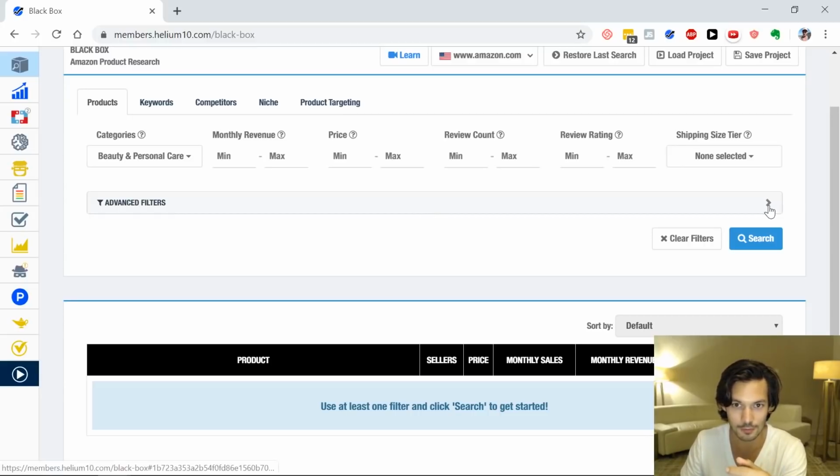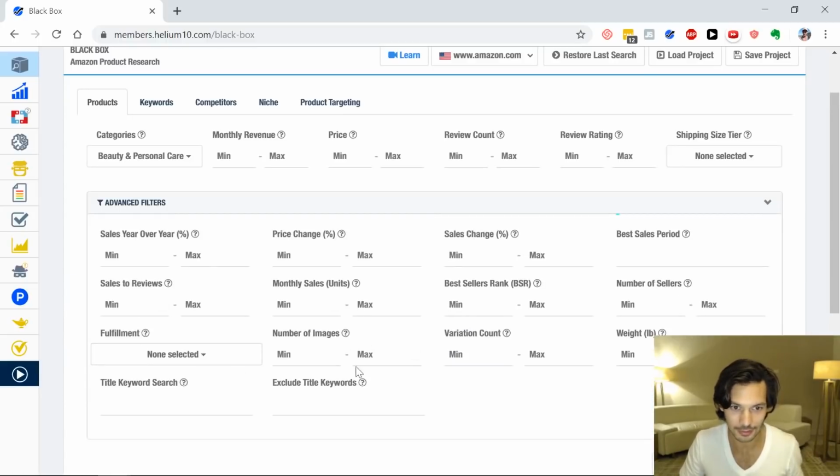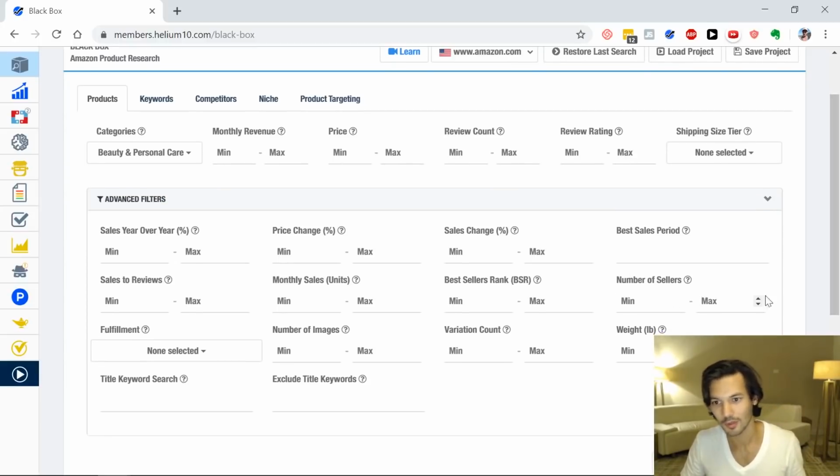And so the advanced filter down here will have it, I believe. Where is it? Number of sellers. So I really just want to see products. I might put 2 actually, because sometimes there'll be one seller selling a listing, and then there'll be Amazon as well on that listing, as they might be selling seconds or used, like returned items.